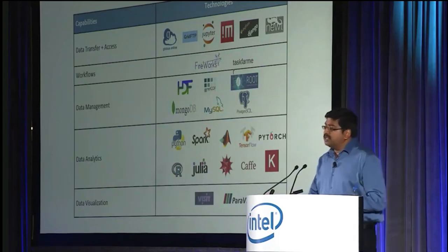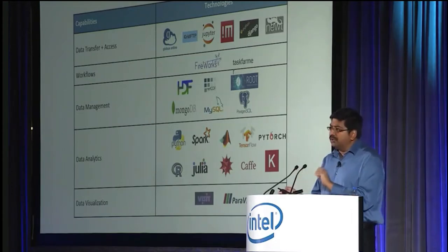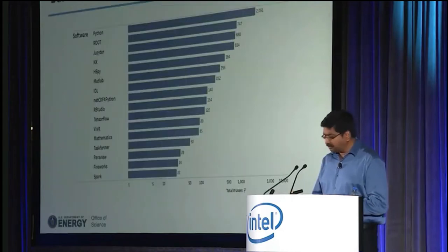So there is a range of different technologies. Again, modern programming languages like Python, statisticians really need R. Modern frameworks like Spark are important. Languages like Julia are certainly coming up. They are really important as well. In the deep learning space, I would say that TensorFlow, Caffe, Keras, PyTorch, those are the key technologies that we support at NERSC. I'm going to go into a little more depth into these technologies shortly.